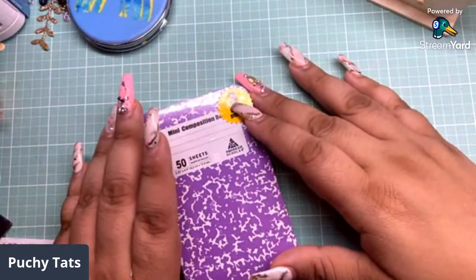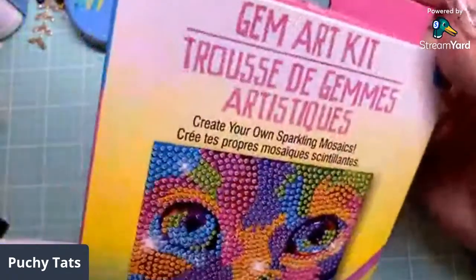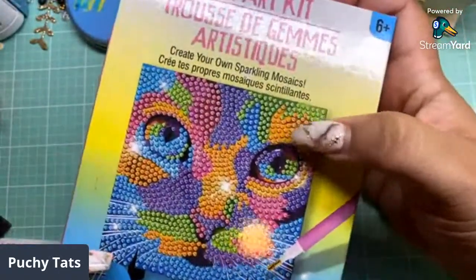Can you show the box for the diamond dots again? Yes. Where the hell did I put it? Here it goes. This is what it looks like. Gem art kit. Screenshot it. It's got the kitty on there.